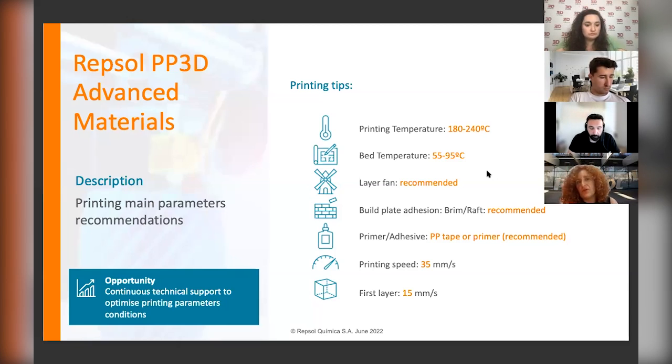Also, there are sheets or films available on the market, especially designed for polypropylene, and they work well. There are also primers or adhesives on the market, and we can recommend some of them that work quite well. If your printer is a robot or a big printer, some of these strategies cannot be used, but there are other options, like using a corrugated plate or a perforated plate, or also wood, and stapling your piece at the base. There are strategies that work well.